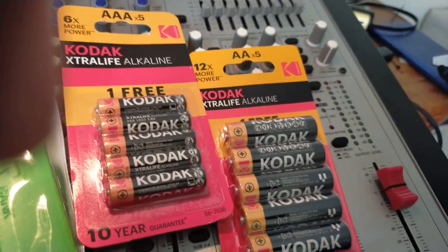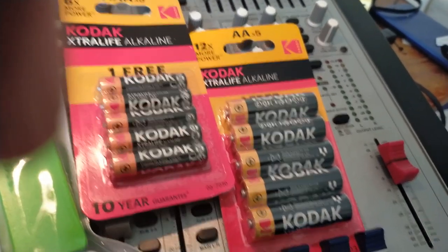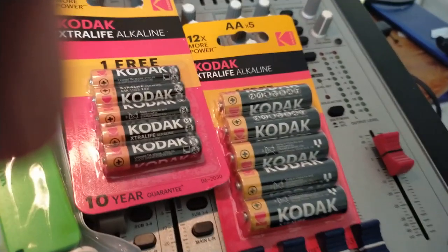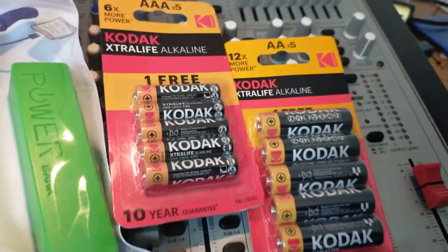My Realistic TRC-1007 is a very good example of that. Remember that would be 8 of these. You can't put 10 of these in because it would overvolt it and damage it. So it's always 8 of these. I'm just trying to get my hand in the way.